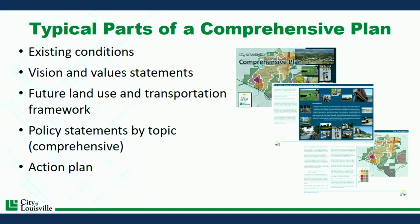So the typical parts of a comp plan, there'll be a pretty robust existing conditions assessment related to the built environment in terms of growth and development trends, things of that nature. An important component will be the vision and value statements that come out of the comp plan that need to be heavily informed by community input. So happy to talk about that more, about how we're looking to get that community input. And I'll talk about the other components here.